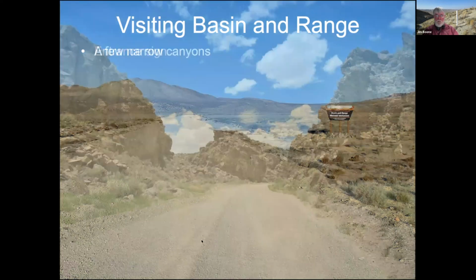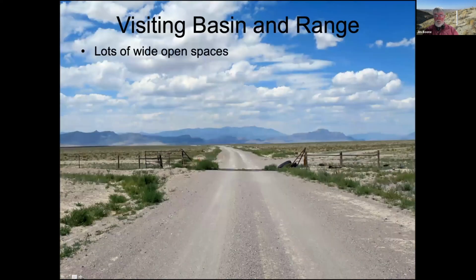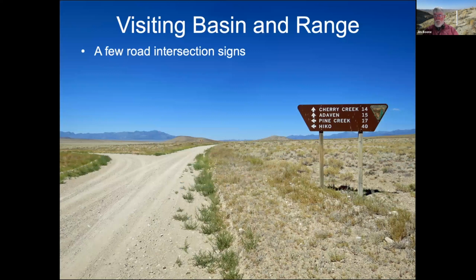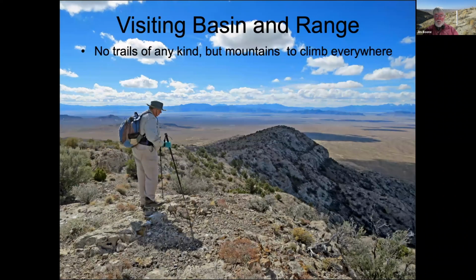As you're driving through, there's a few narrow canyons, but mostly it's lots and lots of wide open spaces. There are a few intersection signs. None of the roads seem to have proper names, but you can get some place names and follow a map and get in and back out again safely. There are no facilities of any kind, but there are lots of places to camp. There's no trails of any kind, but lots of old roads to hike on. And although there's no trails, there are mountains to climb everywhere. And of course, when you get up on top of one of the mountains, you look out and you see so many more, encouraging people to go and find their own hike.